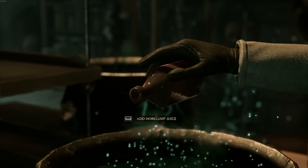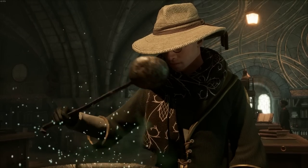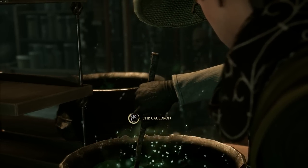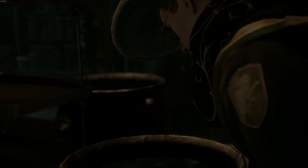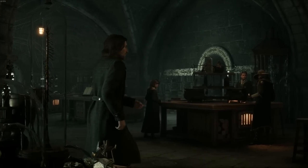I don't know if I've actually made one, so I'm just going to keep adding. Although, is this a trick? Should I not have added more? Should I have read a book before I did this, Professor? You just said how dangerous this is, and I'm over here just stirring green goop. Uh-oh, does something smell bad? He seemed like he was stirred from his slumber.